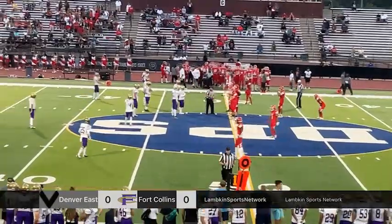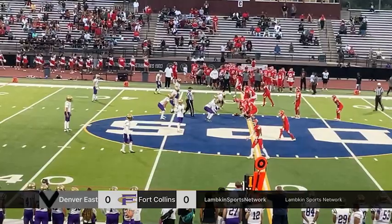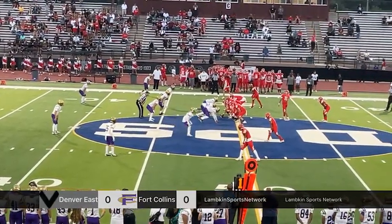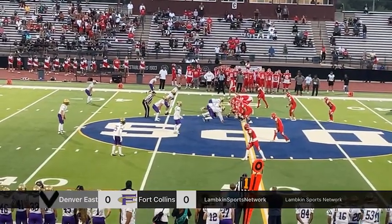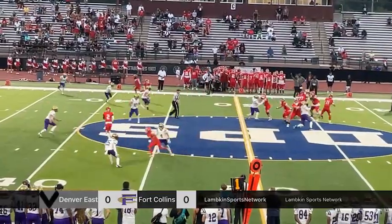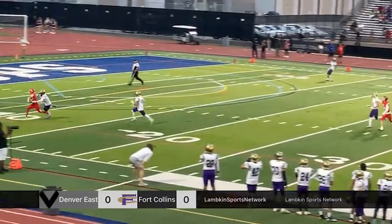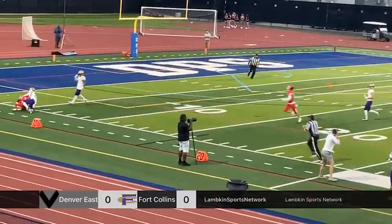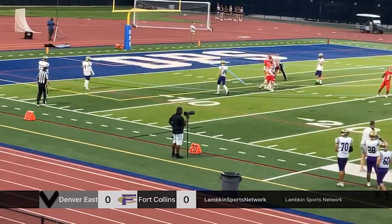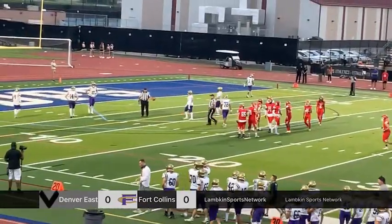5:03 left in the first, or in the first half. Second quarter is almost coming in, 0-0. Then Reese, the pistol again. Drops back to pass. Looking right. Looking left, he's got a man open. Number one catches it, caught, tackled down by Trenton Price. But it's about a 44-yard gain, and they're going to be on about the 5-yard line.